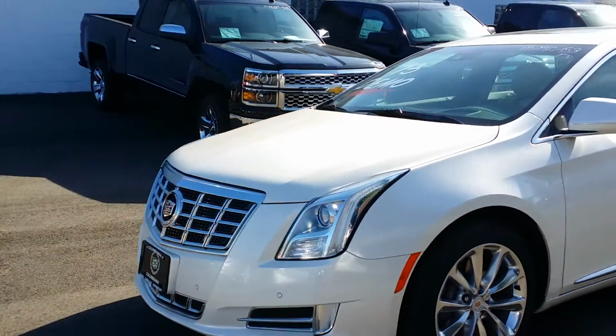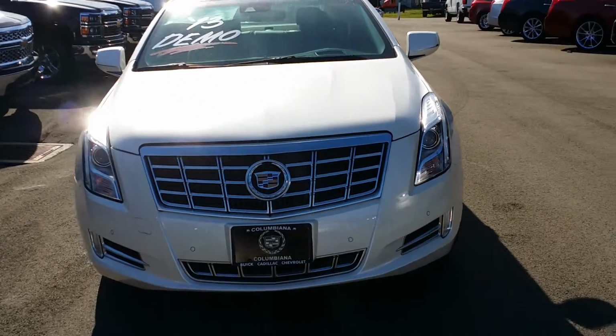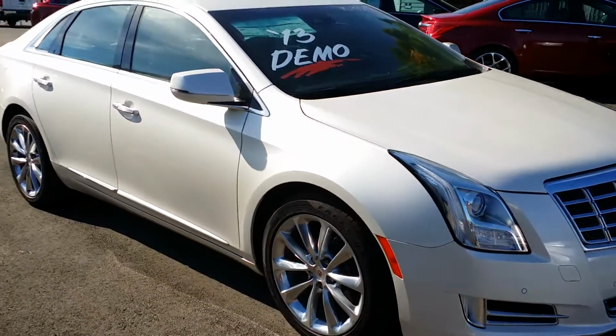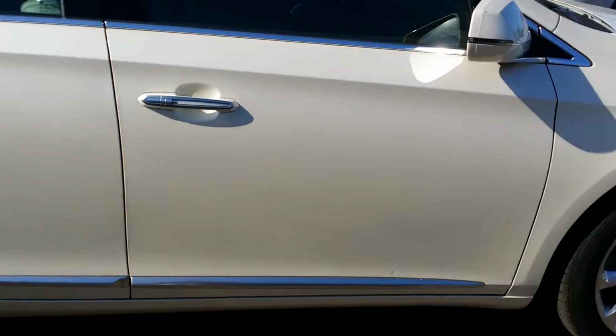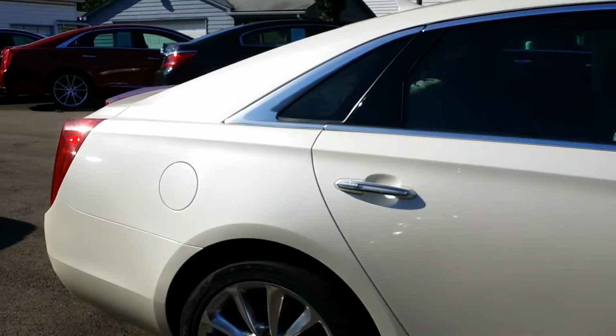And looking around the front here, this is the front. It is a premium. And it is beautiful. Take a look here at the passenger side. All right, now let's take a look at the inside, shall we?